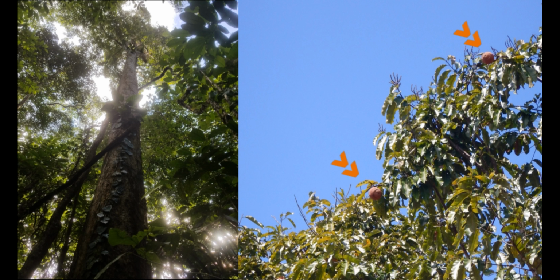The ones that do grow back are usually in the palm and banana family, which are not that tall and cannot support the diversity of life found in the primary forest. Here, we walk through some primary and secondary forests. Can you see the differences?